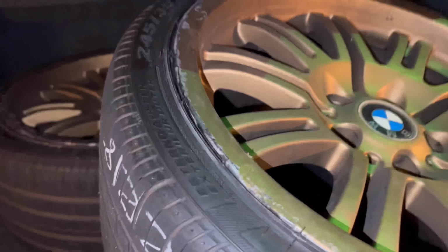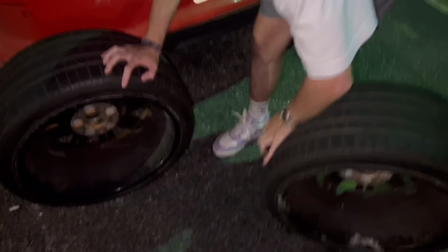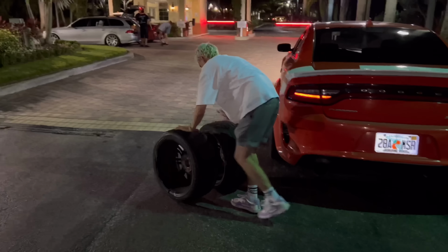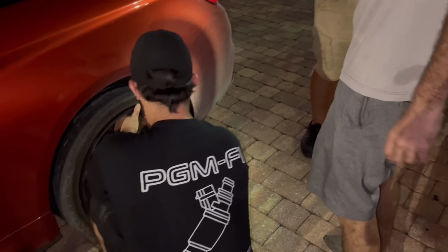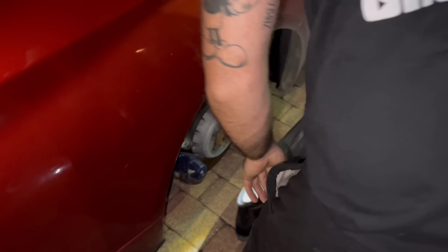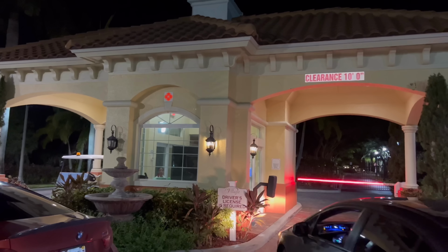Lovely E46 M3 tires. Video of them, actually. Also, by the way, we are right in front of some gated community. Changing wheels on some fucked up BMW. They must hate us.